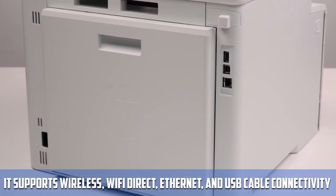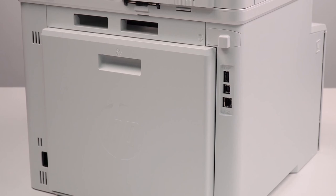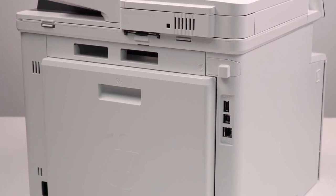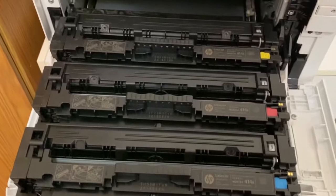Moreover, it supports wireless, Wi-Fi Direct, Ethernet, and USB cable connectivity along with Google Cloud Print, HP Smart App, and AirPrint to print directly from your device, tablet, desktop, or laptop. This is the best printer for printing books that has a four-color toner cartridge system.